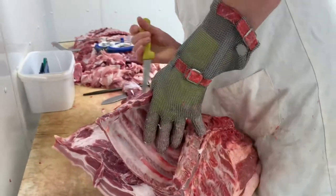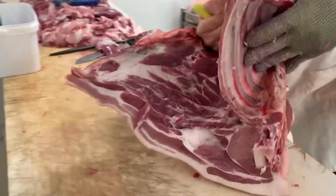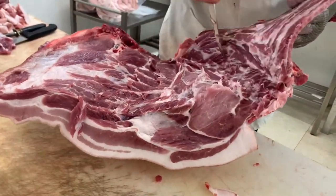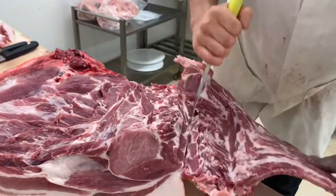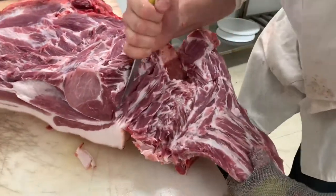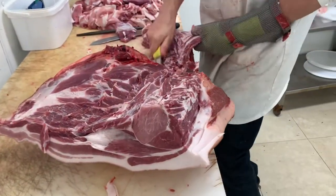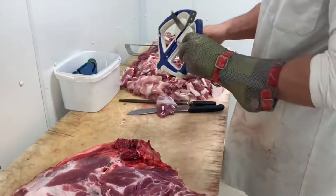bones for broth. So just using the tip of your knife, staying as close to the bone as you can, leaving as much meat as you can on the shoulder itself, just ease it round the bones and eventually you'll get to the bottom and just slice it away. Trim off any excess that you've left on the bones. That'll just go into sausage meat as well.